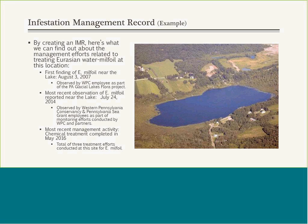So by creating an IMR for work being done near Lake Pleasant, we're able to find out about the management efforts related to the work with Eurasian water milfoil. We know that the very first finding was in 2007, we know the specific date, and we can also know who the person was that made that observation, if that's important to know. We also know that milfoil is still being found more recently. Back in 2014, it was still being found in this area, so that's important to know. There's your timeline: 2007 was the first finding, and we're still finding it in 2014. You can know who the group was that was responsible for finding it.